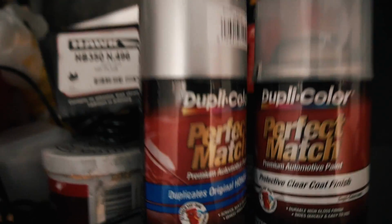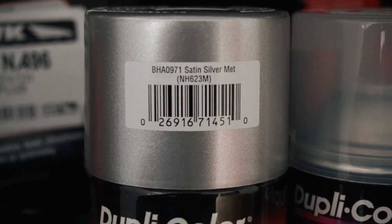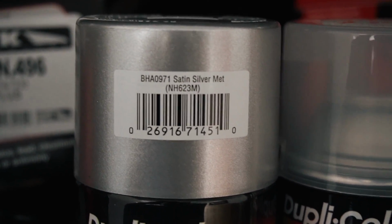And I know what you're probably thinking. Yo, Zosh, bro. What are you gonna use to fix that? Well, I got just the answer. Yes, sir. Perfect match, baby. Look at that. Let's get it. Let's get it. Yeah, you see that satin silver metallic. That's the paint coat on the RSX.